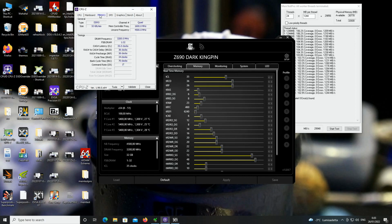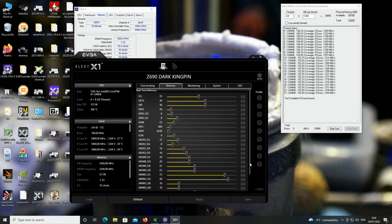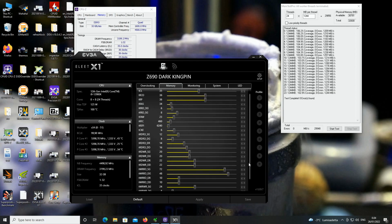The only settings which might be tighter on the Samsung based sticks are the tRCD and tRP. These might go a little bit tighter on Samsung, but for example the main cache latency and many of the subtimings, Hynix can definitely get much tighter values than Samsung. But yeah, so these are the settings.